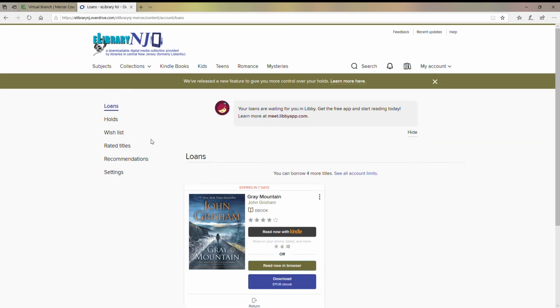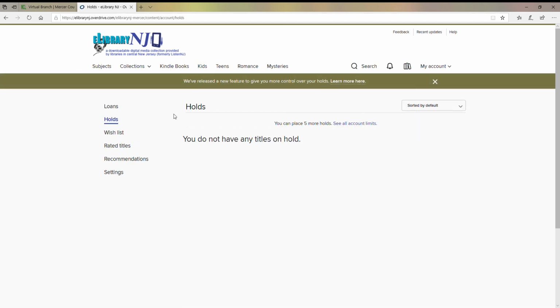Okay, just a few quick other things to look at in here. I mentioned earlier you could place holds. First of all, your holds would show up here, whether they have come in or not. But when they are available, they would show up here with a button next to it that would say borrow. And you would just come in here and borrow the item.